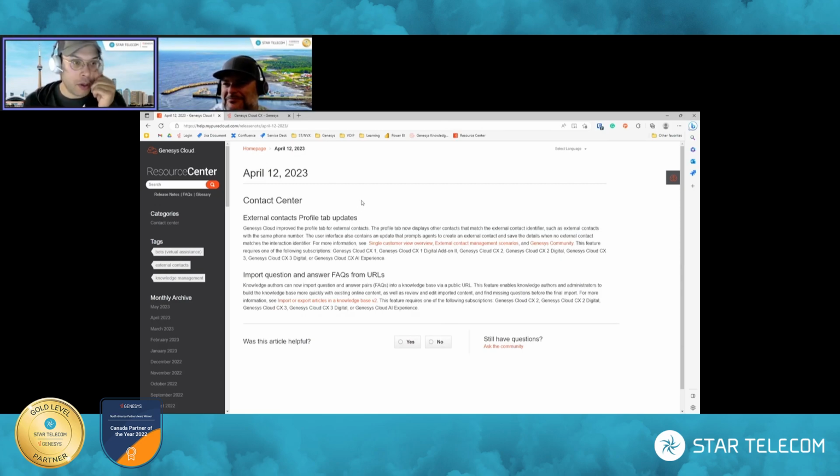Okay, here we go. April 12th, 2023. Only 2 releases for this week. Genesys Cloud improved the profile tab for external contacts. The profile tab now displays other contacts that match the external contact identifiers, such as external contacts with the same phone number. The user interface also contains an update to prompt agents to create an external contact and save the details when no external contact matches.